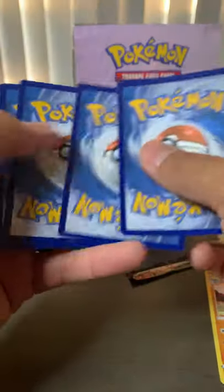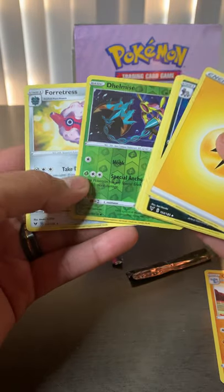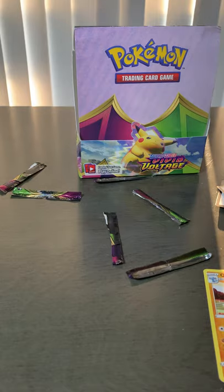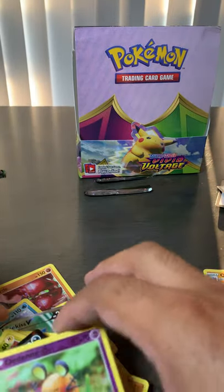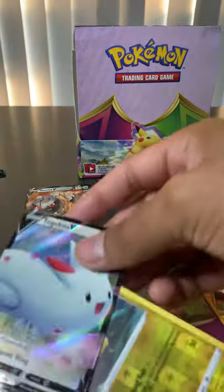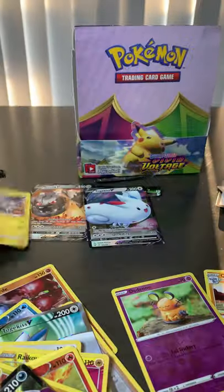All right, let's see. Last pack magic. Nope. Reverse holo Delmis. Yes, so here are our pulls. Okay, I didn't sleeve any of these, so let me go ahead and separate these. So these are all our Vs. Okay, I just saved some of the reverse holos. Here's a holographic Zekrom.